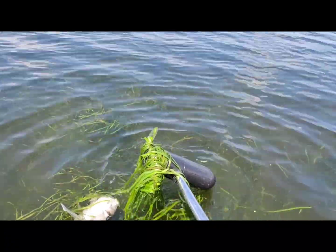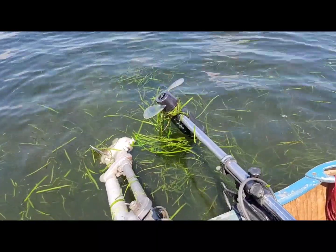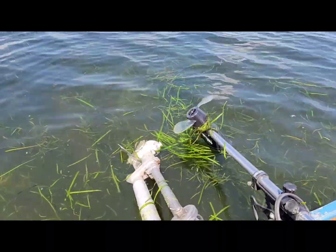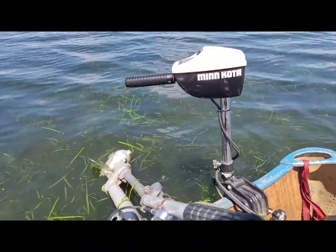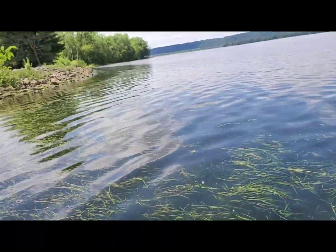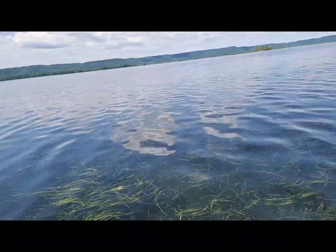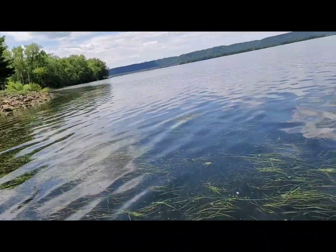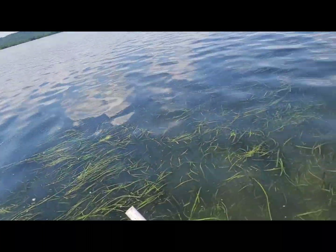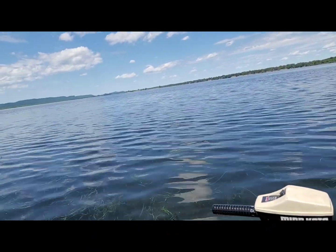This is a weedless prop. Yeah! That's supposed to be a weedless prop. And it just tangles itself. That is all sorts of ridiculousness. And now I'm drifting back towards the damn bay that I just came out of. And there's no end to the grass that I can see with my polarized sunglasses.